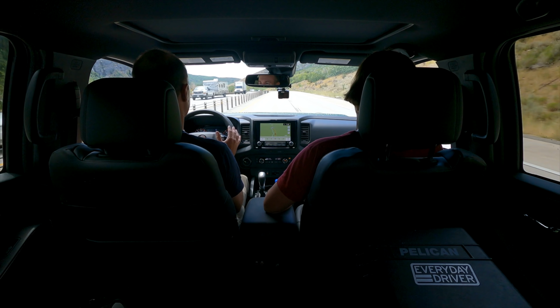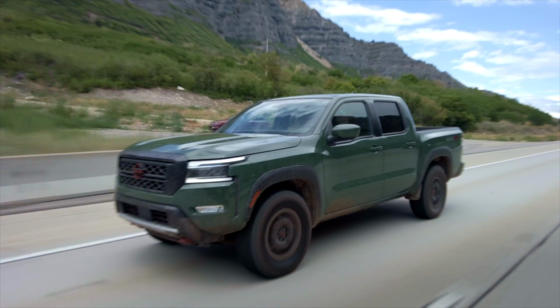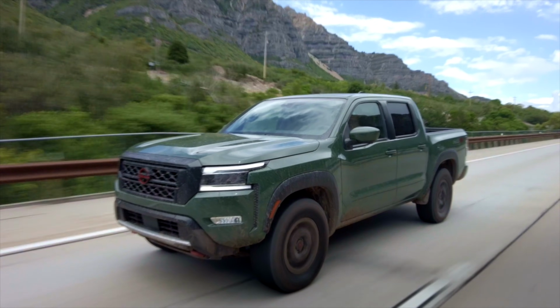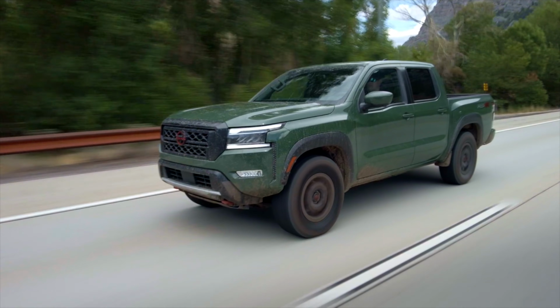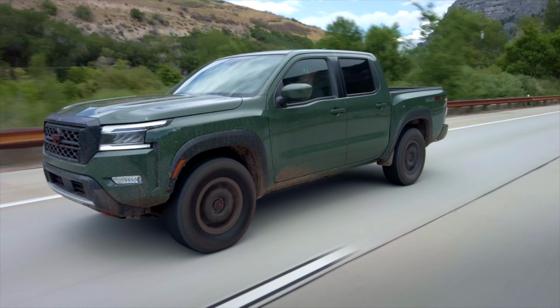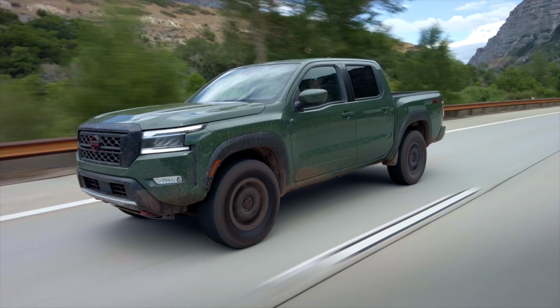You're sitting up high, you're driving a bigger truck, but yet it's still so usable. We recently drove the Ranger and the Frontier and the Tacoma all in the last year. And this is the size of pickup I wish pickups were right now. This one actually has really good use of space in that area and finally gives me a ride that is compelling in this market segment.